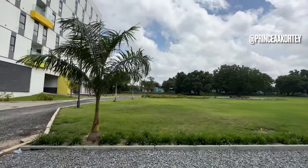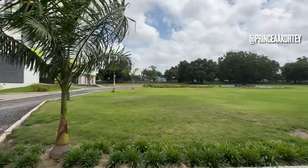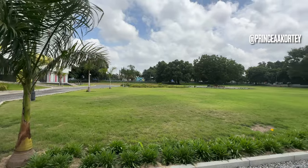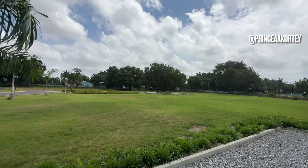Having this much greenery in the heart of Accra means you can enjoy the benefit of being close to nature without having to leave the apartment building.